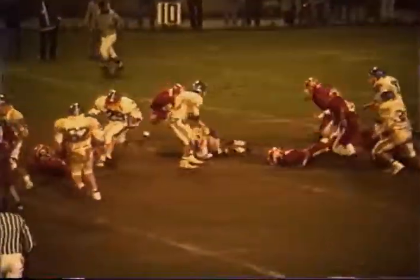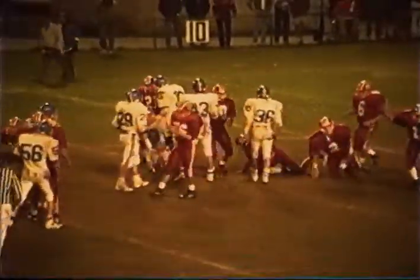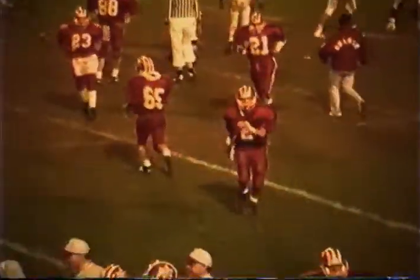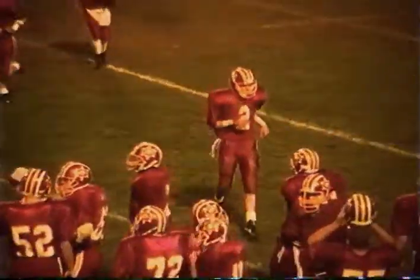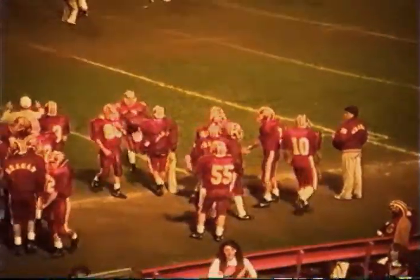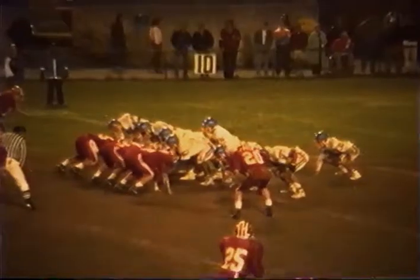Trussell still looking for running room. Tripped up in there at the 25-yard line by Ryan King on the tackle for the G-Guys. So Ryan gets in his 2 cents against Trussell this evening. Their Indians first down and 10 for their own 26.